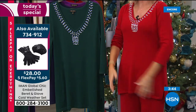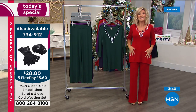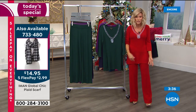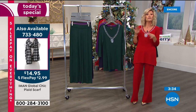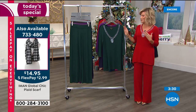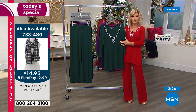You've got the 3/4 length sleeve. Again, it's not grabbing. I've got movement. It's flowing away from my body. It's beautiful. You can have fun with all of your accessories. I wear gold shoes. You could wear red shoes. You can do so much with it. But the point is that we can still be glamorous, we can still be cozy and comfortable, all in the same top. And that's the beauty of today's special.